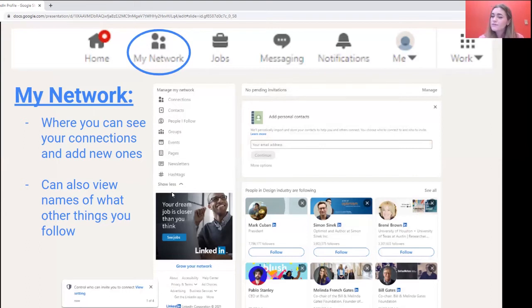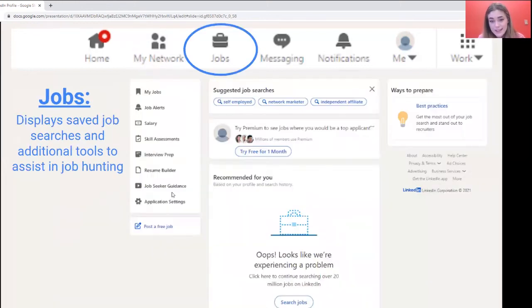That's all the stuff you have followed are going to be in here, but not jobs, which is the next tab. So any jobs that you have searched for and saved are going to be here in this little briefcase icon. And this is where you're going to find the jobs you have saved and any job alerts you have set. And I will show you how to do that when we're talking about searching. So these are two things that I'm going to reference later on. They're both I use quite a bit. They're pretty important, and you can find them here under jobs.